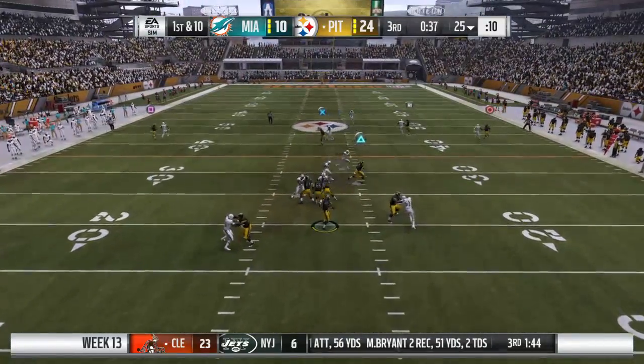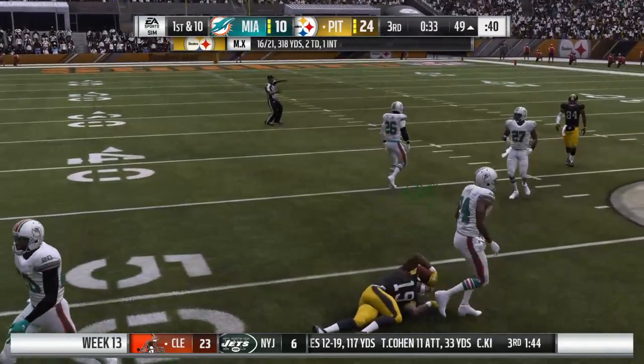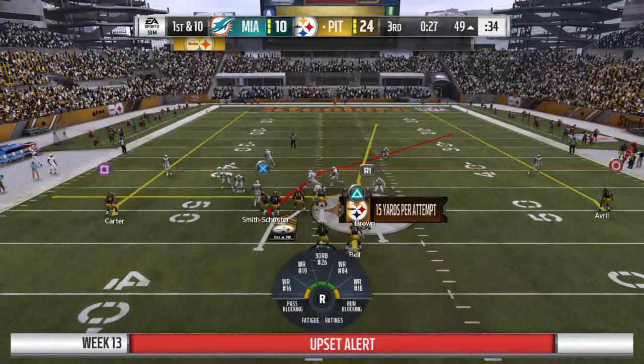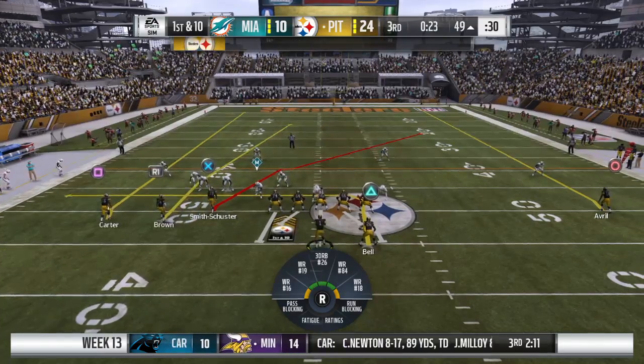Looking to throw. And running with power here. Oh, he got position on him, and he pulls it in. A good pickup there, 26 yards. This quarterback now nearing the 300-yard mark with still a quarter to play.